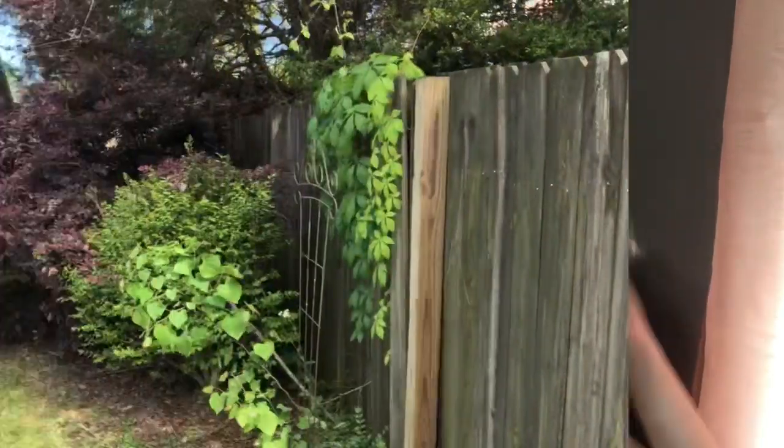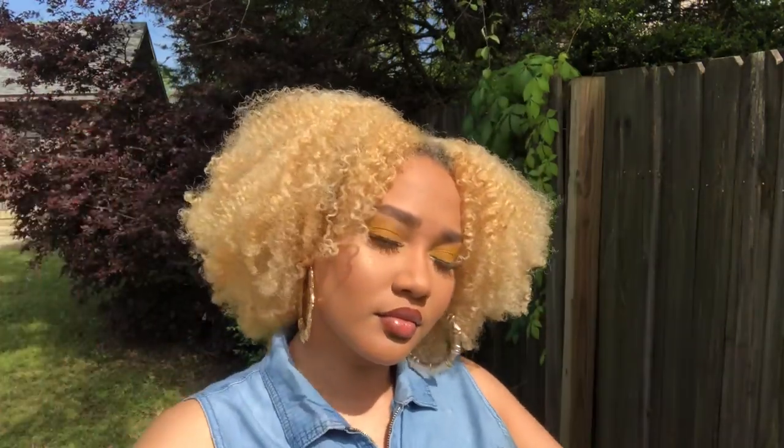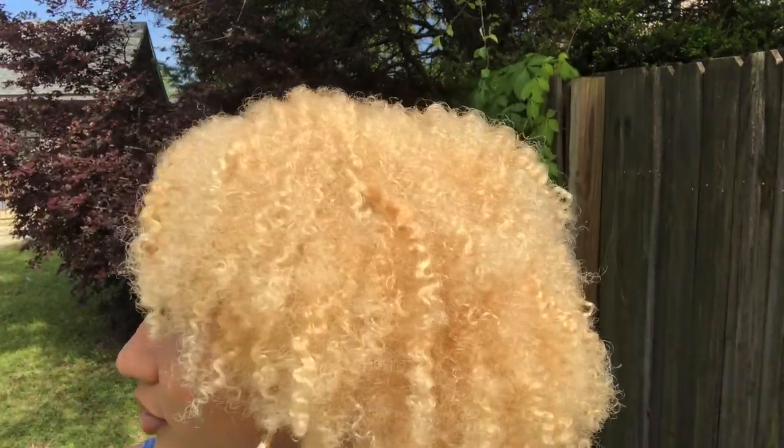I would use the cream again. I definitely would use the cream. I would just use it with a conditioner. And also the shampoo and the conditioner, especially working together, it does moisturize your hair very well, and I feel like it does strengthen your hair. So I would recommend those.